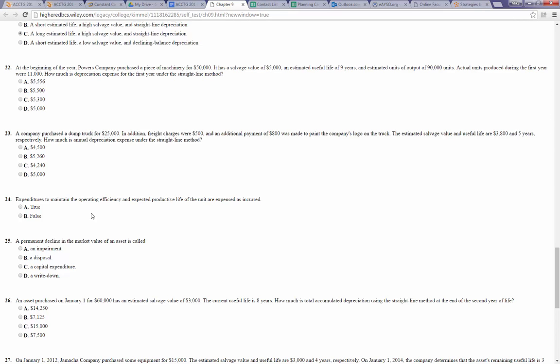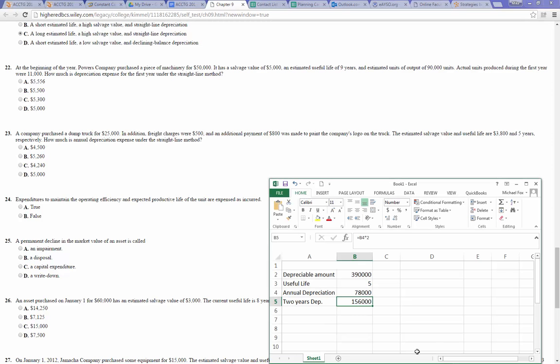So since it's the straight line method, all of this information about units of output and all that is just additional information we don't need. Really all we need is the depreciable amount, which is the cost, $50,000 minus the salvage value of $5,000, so $45,000. And then estimated useful life, 9 years. And so our annual straight line depreciation is going to be the depreciable amount divided by the useful life, or $5,000. And there it is.